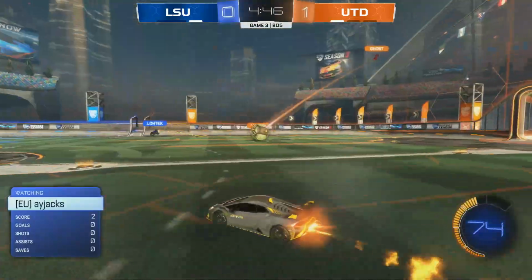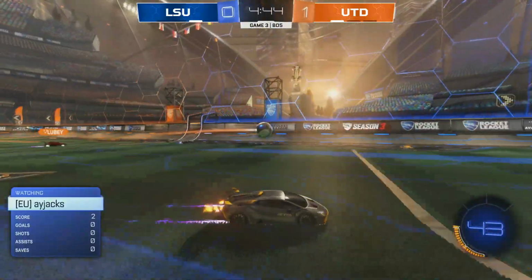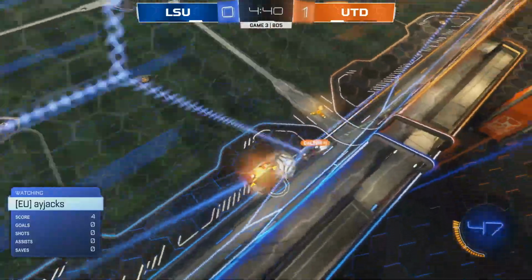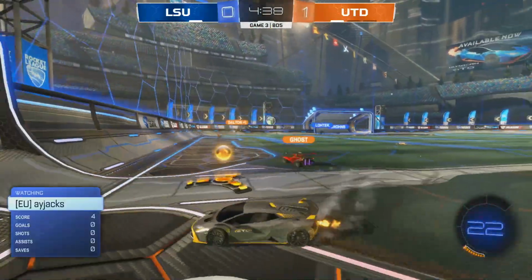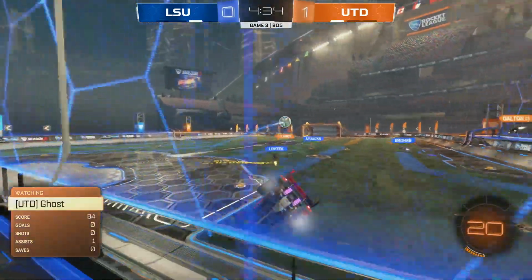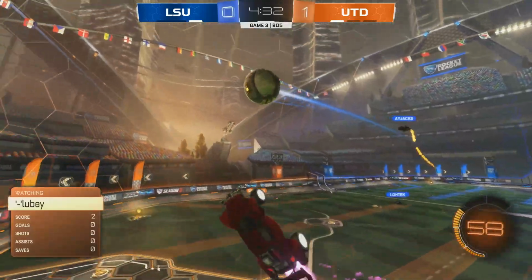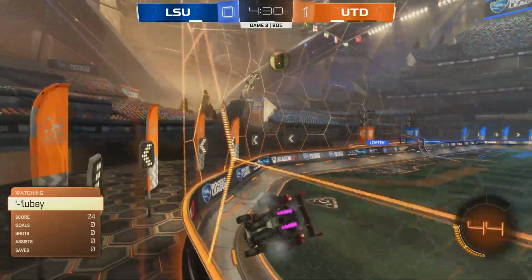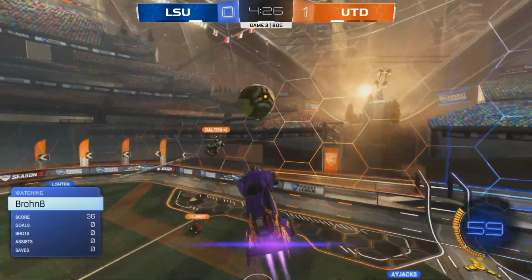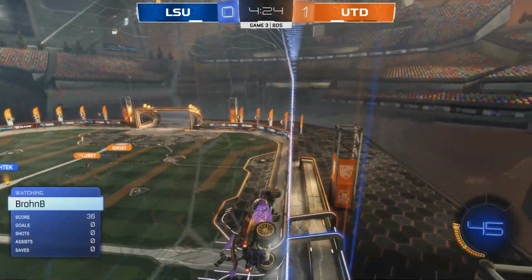But Braun B off the ceiling, that's a dangerous pass, but Luby, good little pre-flip to get there in time to put this ball right back into LSU's half. But this is exactly where UT Dallas want to be, up early in this game. And now they can play a defensive-minded series as far as they're concerned, but Luby gets up in time to deny that pass off the backboard. They certainly don't have to force anything as they find that early lead.